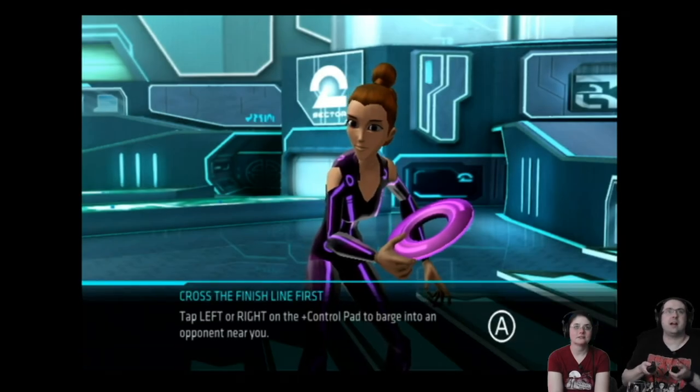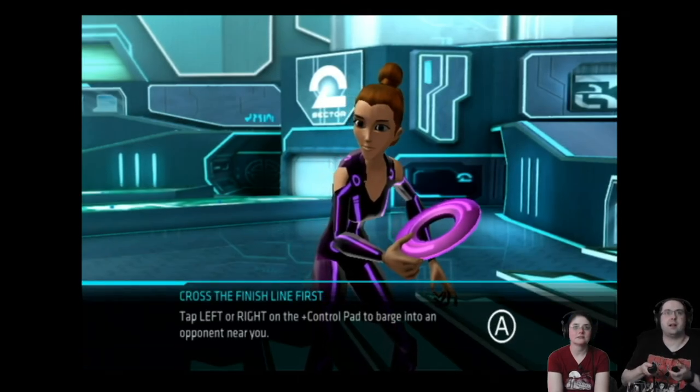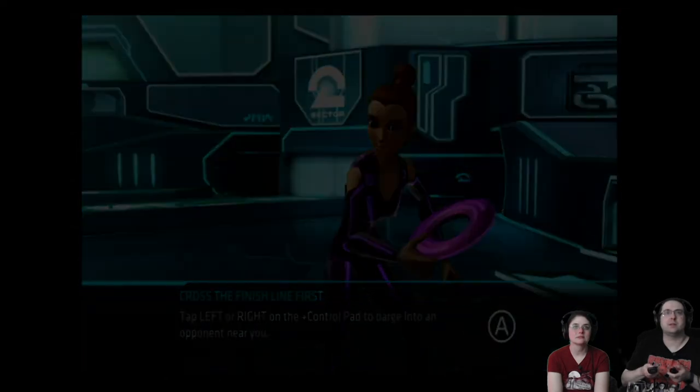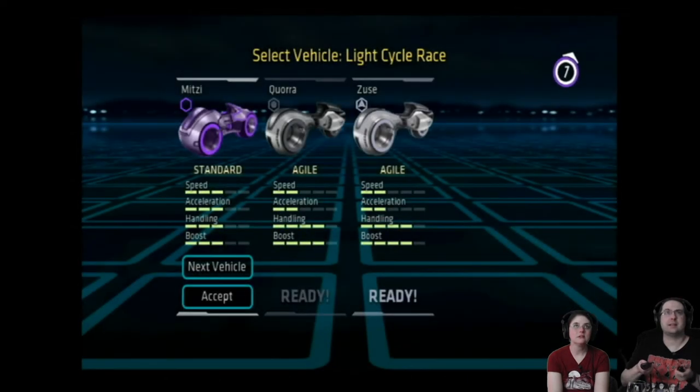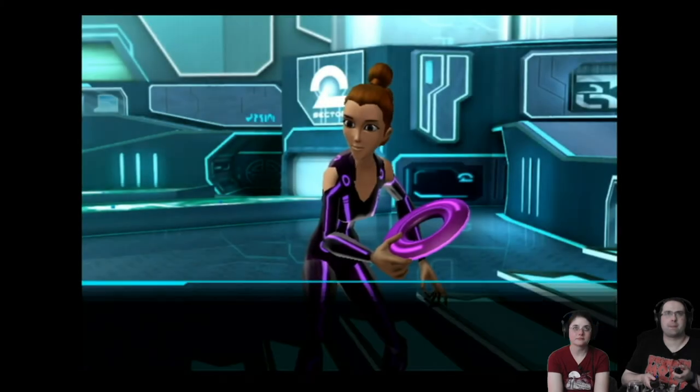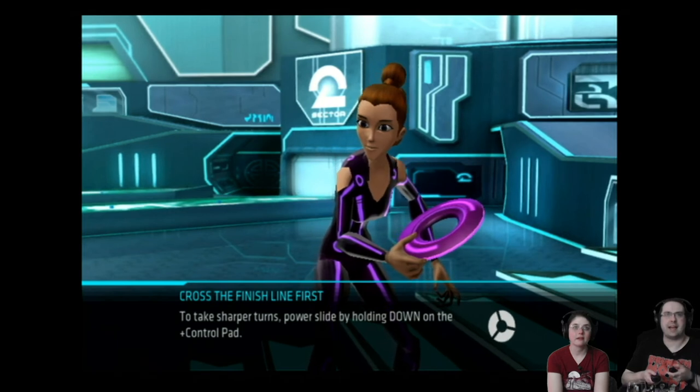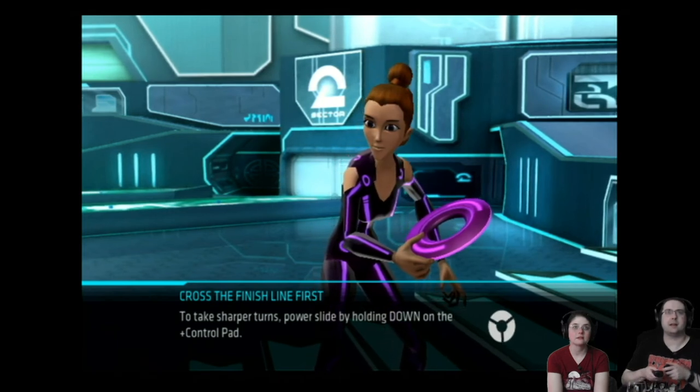Oh, that's right. It does the motion controls. All right, cross the finish line first. Tap left or right on the plus control pad to barge into an opponent near you. But what if I'm playing like this? Oh, okay. Like those Voltron sound effects. Cross the finish line first. Take the sharpest turn. Power slide by holding down on the control pad.